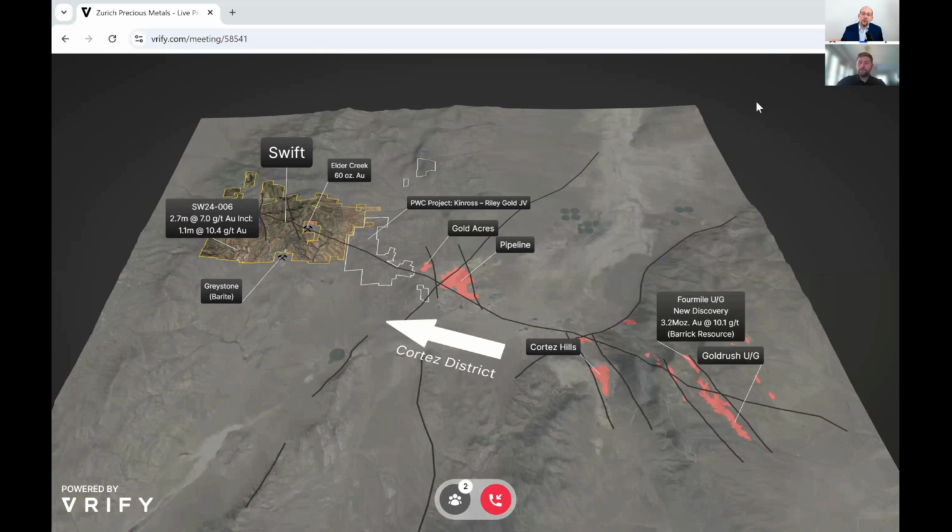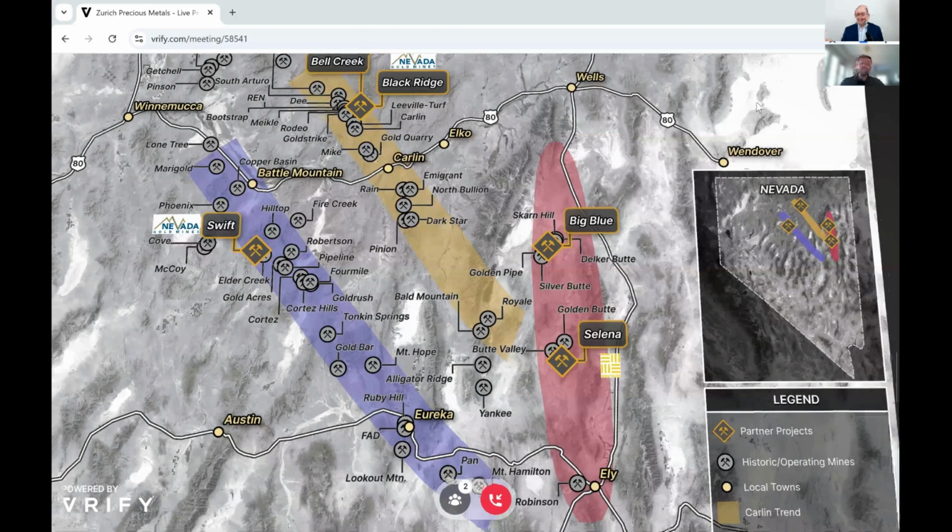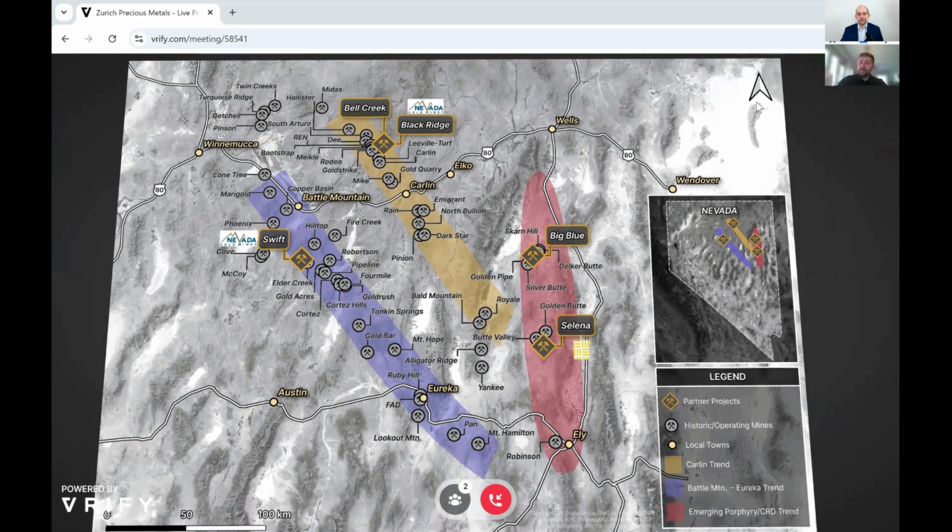And what could go wrong? Sure. Let me count the ways exploration could go wrong. Look, it's a risky business, right? What our team is going after is new tier 1 discoveries in Nevada, right? So that's risky exploration. Certainly, every one of these projects that you see on the map that are owned by us, they could fall flat. They could miss. It's certainly possible.